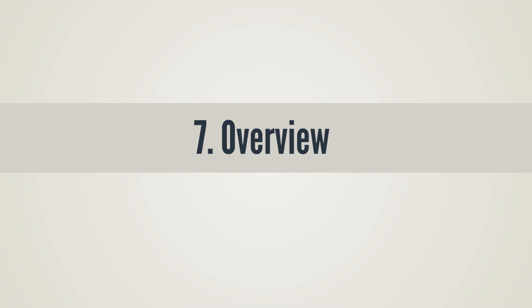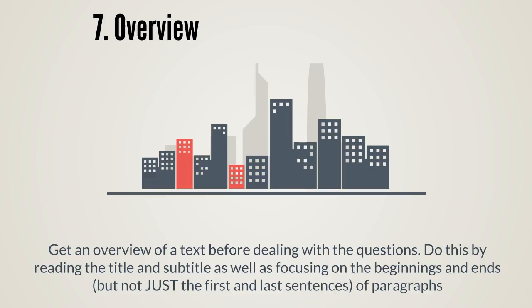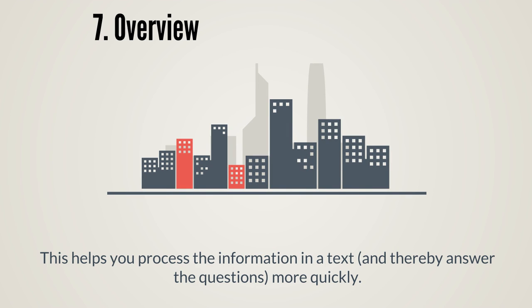Seven is overview. Get an overview of a text before dealing with the questions. Do this by reading the title and subtitle as well as focusing on the beginnings and ends, but not just the first and last sentences of paragraphs. This helps you process the information in a text, and thereby answer the questions more quickly.